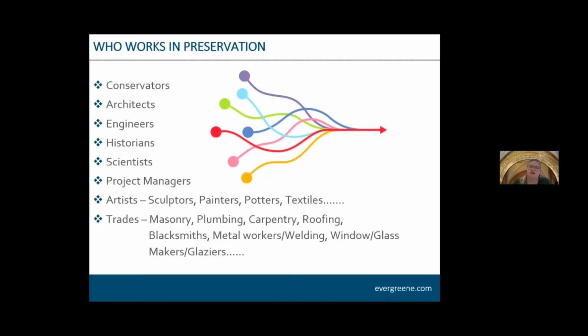Conservation itself came out of that field of both trades and arts, where people that just knew how to repair things, they knew how to fix an old window, they knew how to put a finger back on a sculpture, and that eventually evolved through more formal programs that started around the 1970s, combining it with science to look at more materials and understanding the materials, not just the physical fixing of things.